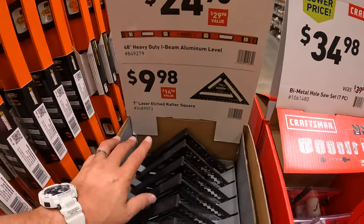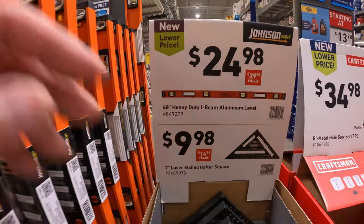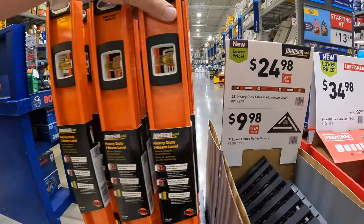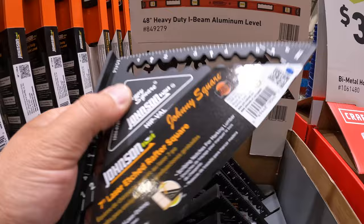By Johnson, $24.98 for a 48-inch heavy-duty I-beam aluminum level, which is right here. That's actually not bad for $24.98. Or $9.98 for a 7-inch laser etched rafter square. And these are metal.